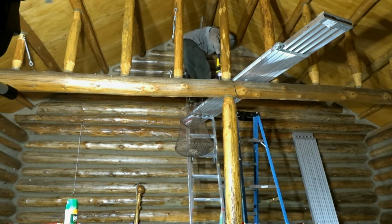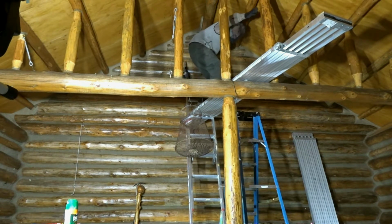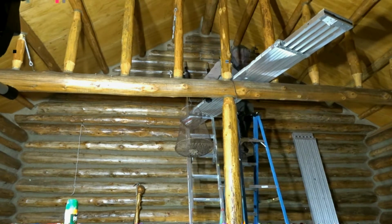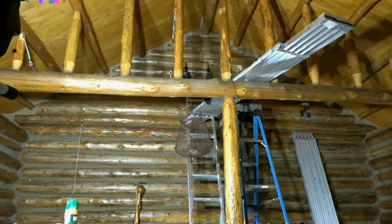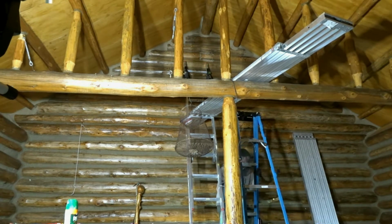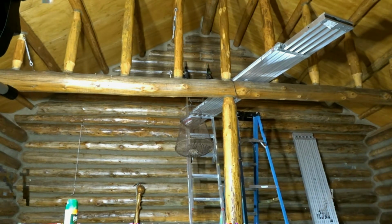Wow. I don't get it. I don't know what I've got in there. Unless it's a piece of rebar. That should cut right through most steel. I might have one of my log screws in there.